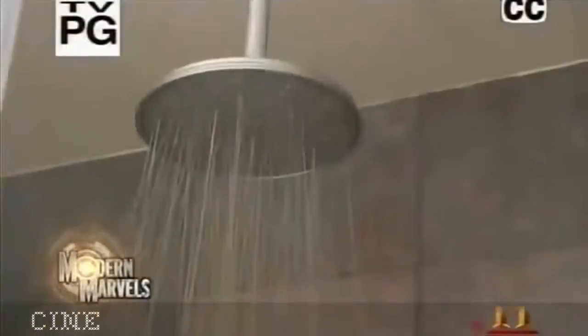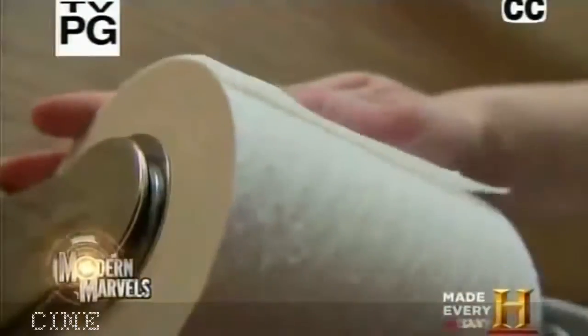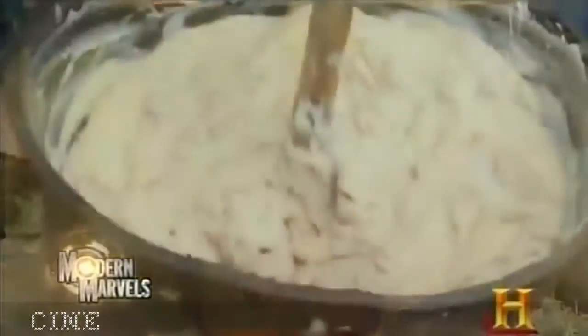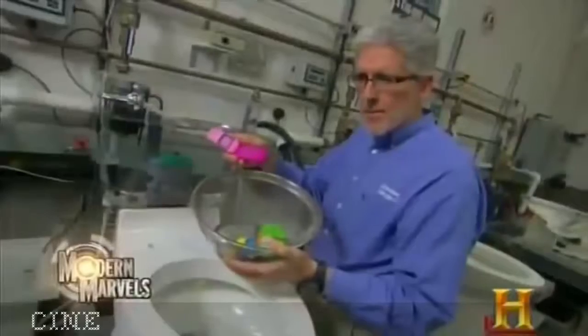It's the most used room in the house, where we prepare for the day to come, or wash off the day that was. It takes molten metal, powdered glass, and rendered fat to help us take care of business. 7 million cell phones a year are dropped in the toilet.